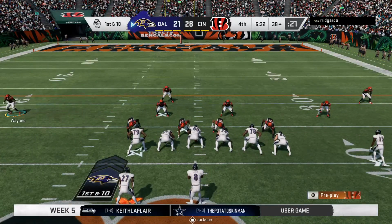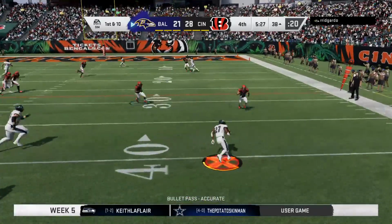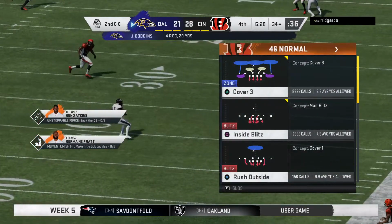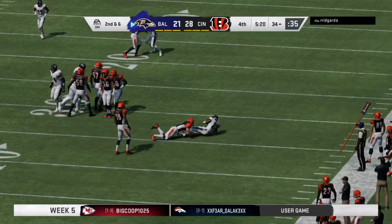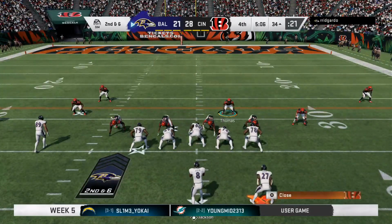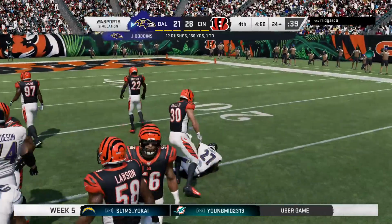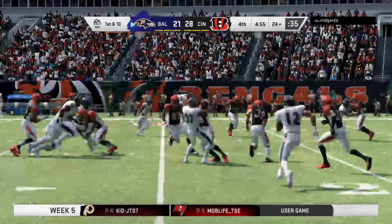Here's 1st and 10. Jackson from the shotgun. He's going to hit his man out of the backfield, complete. And he's brought down at the 34. Call it a gain of 4. It's now 2nd and 6 at the 34-yard line. They'll run it now out of the gun. And brought down, but not before they're inside the 25. 10 yards there, good enough for a Raven first down.